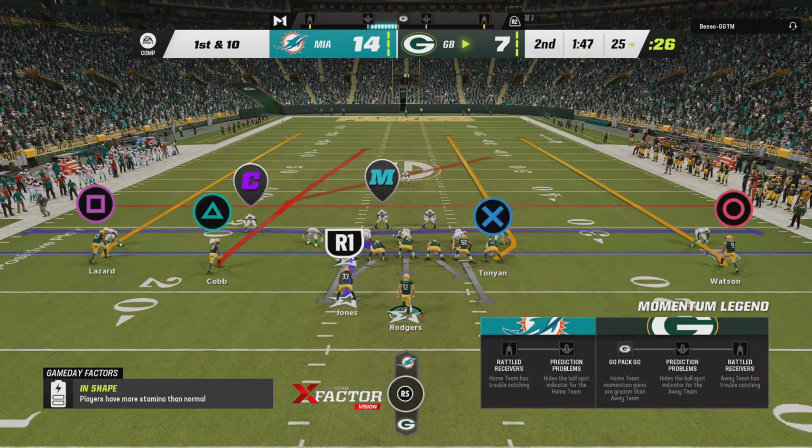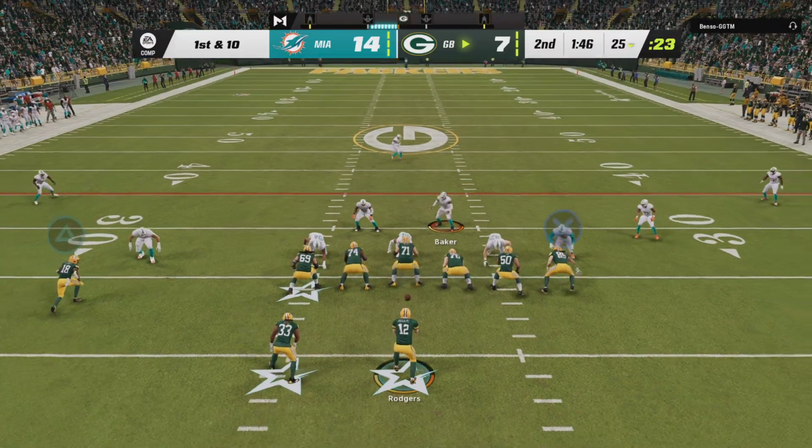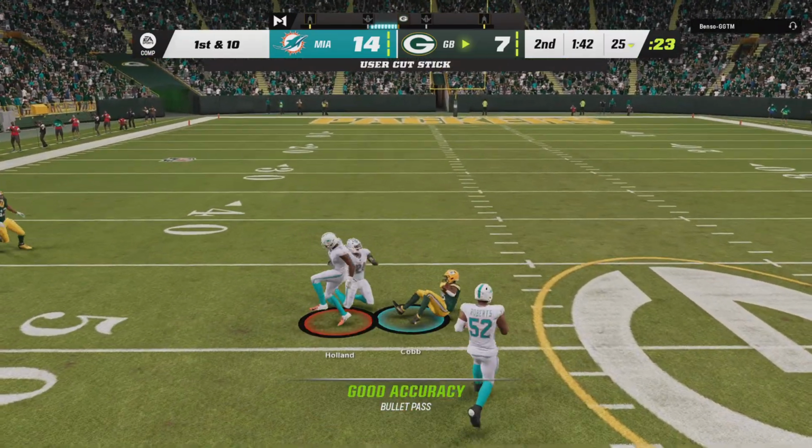The Packer offense ready to get their next drive underway. Remember, they were just out here a moment ago through the pick six, so we'll see if they can take better care of the football this go around.